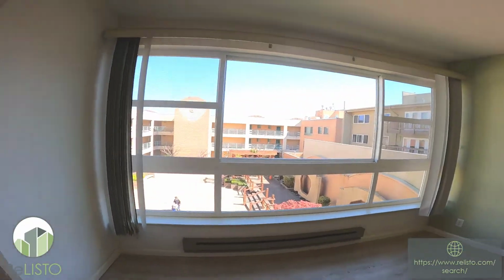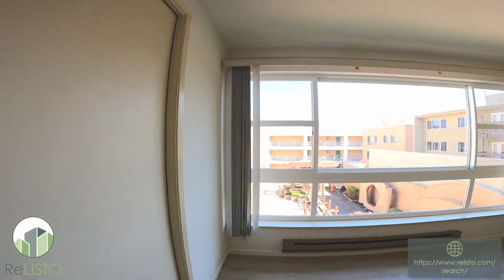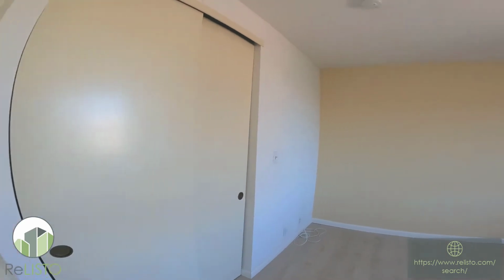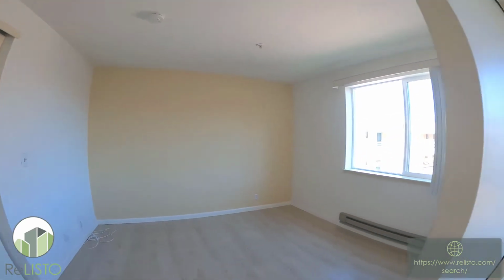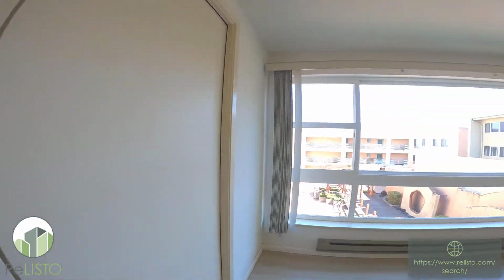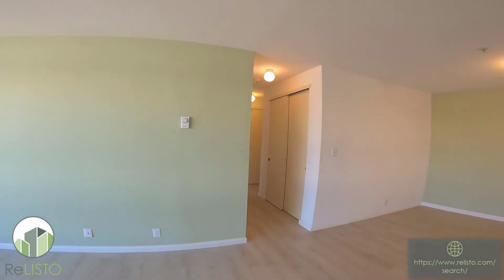And then we've got an office just off to the side. Could also be used as another bedroom, probably, if you like. Closet, nice little amount of space. Really nice, we've got the sliding doors here in order to close it off. And then we'll go ahead and step on down the hallway.